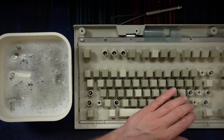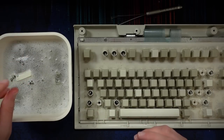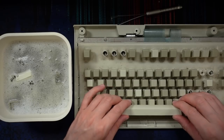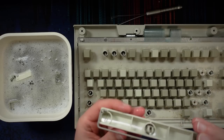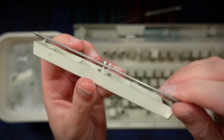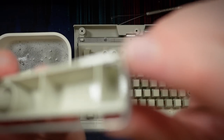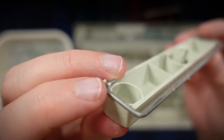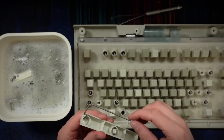Easier here. It's just going to be the space bar. That's a little tricky, I think. So let's see how that works. Let's just lift it off. Okay. Super simple. So we just have this metal bar attached to the bottom of the space bar. It just clips in. There's little plastic clips here. But I probably have to be pretty careful not to break those, because they might be brittle after all these years. But it just clips in like so.